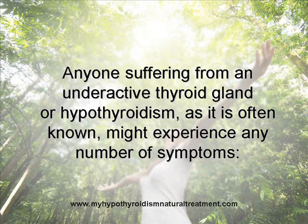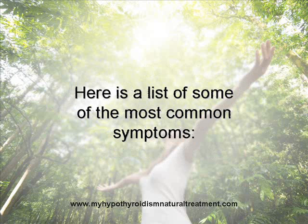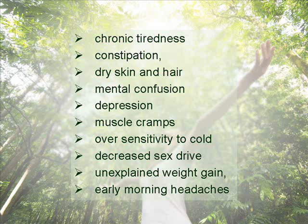Therefore, anyone suffering from an underactive thyroid gland, or hypothyroidism as it is often known, might experience any number of a long list of symptoms. Here is a list of some of the most common symptoms: chronic tiredness, constipation, dry skin and hair, mental confusion, depression, muscle cramps, oversensitivity to cold, decreased sex drive, unexplained weight gain, early morning headaches.